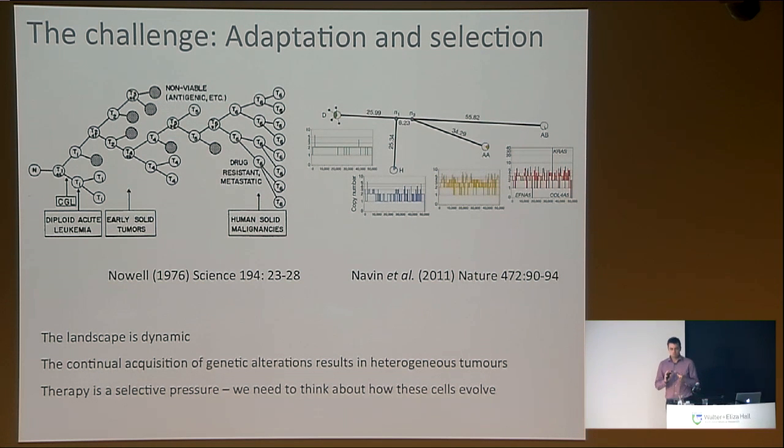You've found a driving oncogene within your tumour. You've found a small molecule drug that's going to inhibit that oncogene. The problem is that that's not the end of the story. The landscape is dynamic, and by that I mean the tumour is going to continue to accumulate genetic alterations. This results in heterogeneity within a disease, and what this means is that therapy is often a selective pressure.